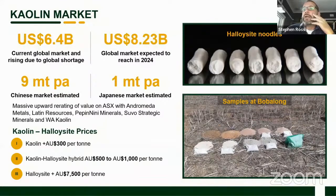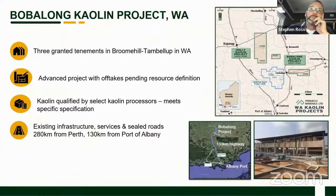You can see there on the right the samples that come out. It's a very white clay, and that's what you're chasing there. And then you've got the halloysite, which is the high value product that we believe will be coming out of our South Australian projects.